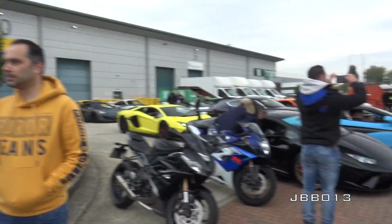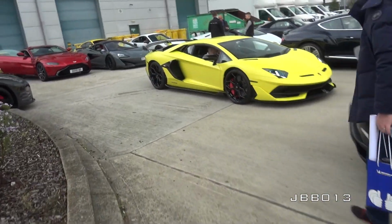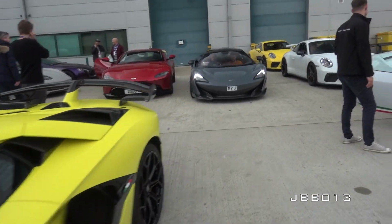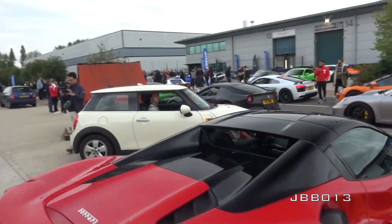Hope this gives you a better idea. I know my filming has been all over the place, but you've got super bikes, supercars from every angle. So I'm going to catch them all leaving just so you can see all of the cars in action. But yeah, I'm just going to keep rolling the camera and see what we can capture.